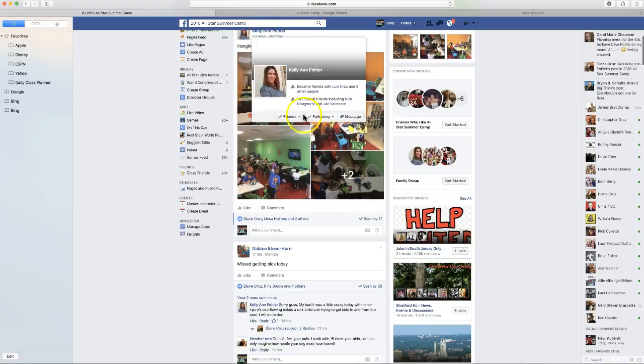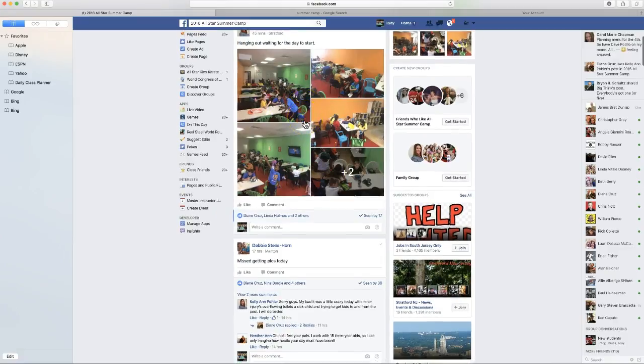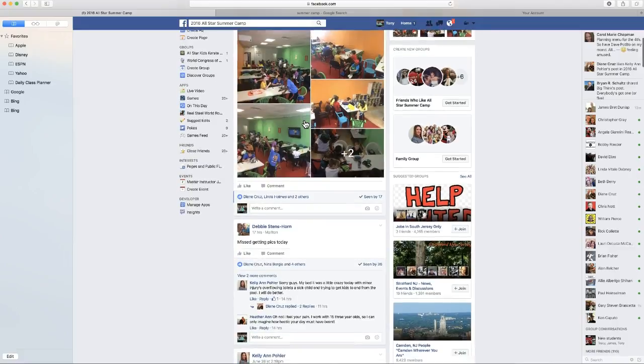Kelly's the camp manager over there, and the kids are just getting there. They're just arriving. This is kind of our holding area before we actually start the activities. Then we go over the rules about 9:15.